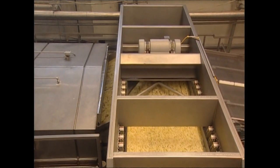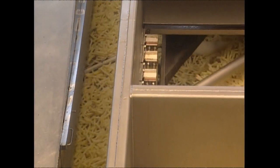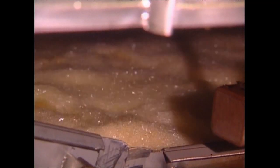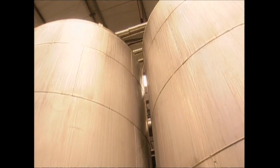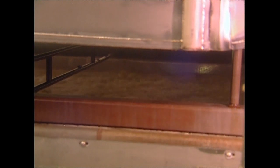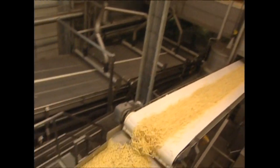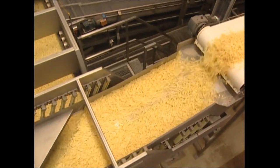At last, these chips have made it. Their future is secure. They're deep-fried in tanks filled with sunflower oil. The 7-meter tanks can fry up to 10 tons of chips in just an hour. 3 minutes later, they emerge slightly golden, fried just enough to be finished off in a home oven.